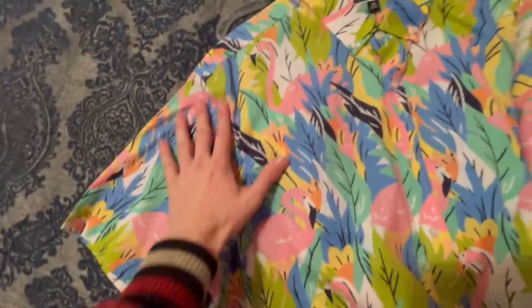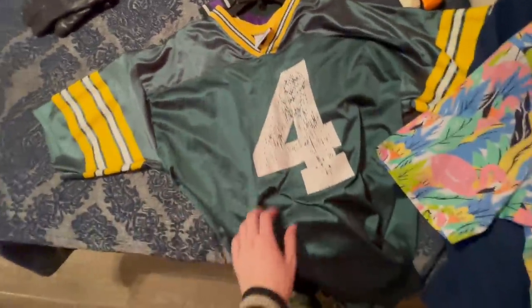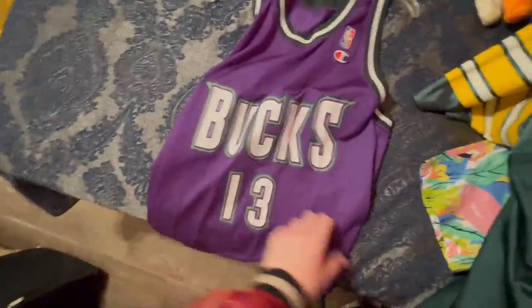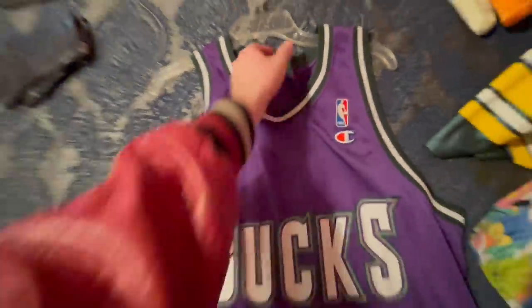There's the flamingo encrusted button up. Beautiful. Brett Favre logo athletic. Kind of chipped up, but still absolutely delightful. Big last name. And then you have the Champion. Beautiful grape color scheme. Size 48, that's like a large slash XL. Bruh.